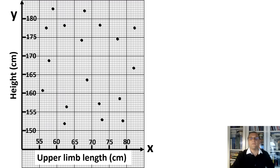Or if I had my points scattered all over, this will indicate absence of any correlation, since there is no pattern that we can see. We can call it no relationship between x and y.